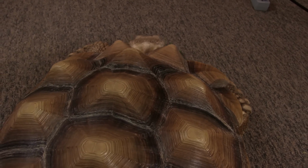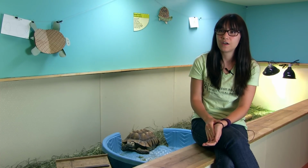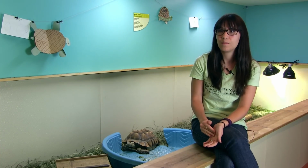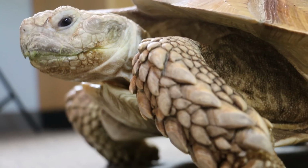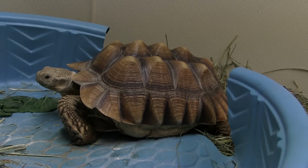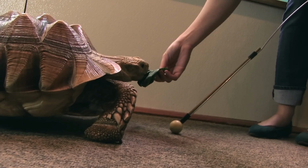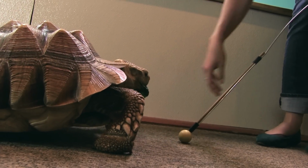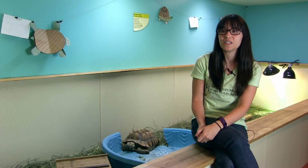Here at the museum, all of the staff members are responsible for taking care of the animals, but I primarily make sure that all of the diet sheets are accurate. We're constantly checking them with up-to-date research. Unfortunately, there's not a lot of research done on Sulcata tortoises, so it's kind of a game of what does he respond well to and what does he not respond well to. So frequently we're updating his diet sheets, we're taking him out, we're making sure that he's still healthy and happy, and we're always getting him checked by local veterinarians as well.